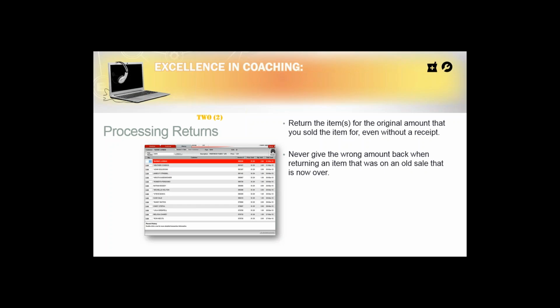It doesn't instill confidence in the customer. They know when something's not quite right. So it's a huge step in helping with this. And one of these steps with processing returns that's really imperative, and that actually helps you in this procedure, is what we're going to talk about next.